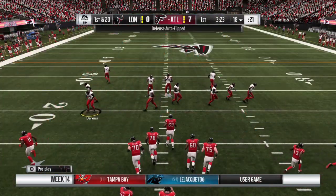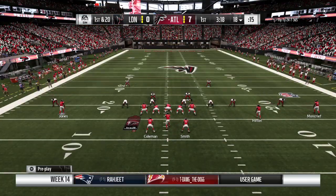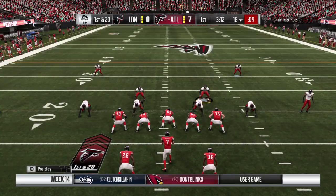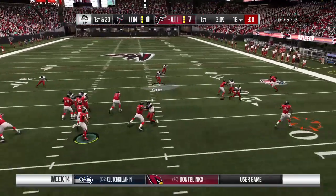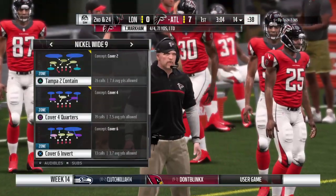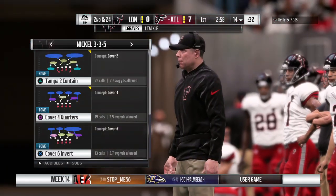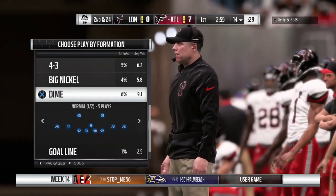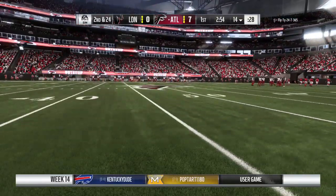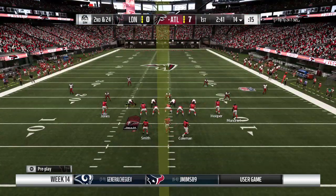They're backed up here with a 1st and 20 now after the holding penalty. To throw. He's going to flip that out to the flat. It's complete. And he's going to lose yardage here back to the 14-yard line. It's a loss of 4 there, bringing up 2nd down. So they had the big loss on that 1st down pass play and facing a 2nd and long.